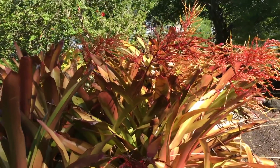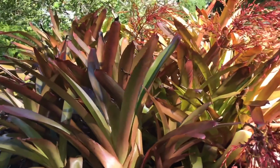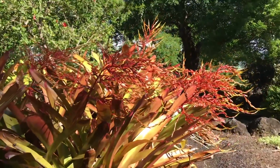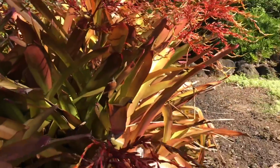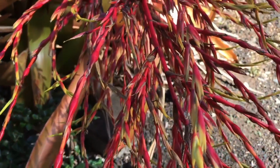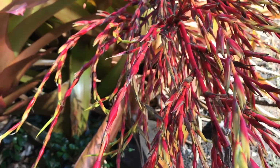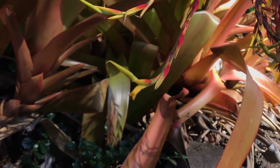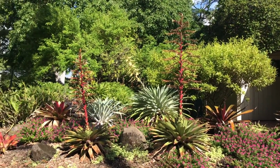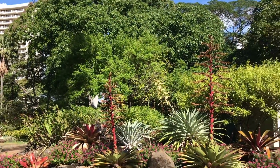I'm assuming this is a bromeliad. Haven't seen a sign anywhere yet with the name tag, but these flower stalks are super tall. And here's a close-up view. Looks like the blooms are tiny and yellow. Like right here on this tip, there's a little bloom. This is very pretty. I don't know what the flowering plants are. Anyone know?